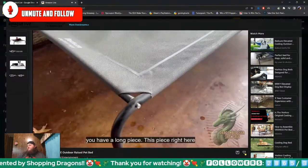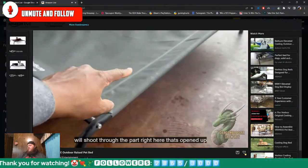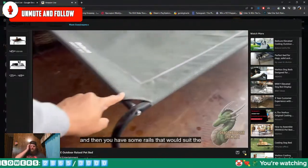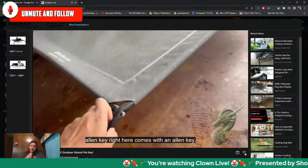You have a long piece, this piece right here will shoot through the part right here that's opening up. And then you have some rails that will shoot through right there, and you just tighten it up with an Allen key right here. Comes with an Allen key.